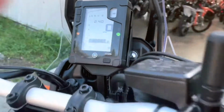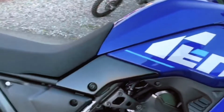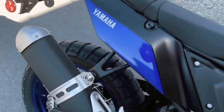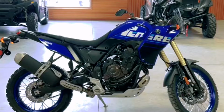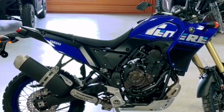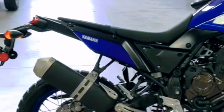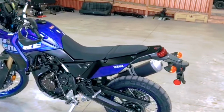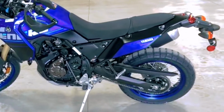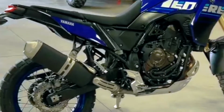New air filter box. The Tenere 700 family has a new air filter box, specially designed to handle extreme off-road terrain, made for this long-distance adventure bike. The Tenere air box is equipped with a forward-facing inlet designed to prevent the entry of dust and debris kicked up by the rear wheels.